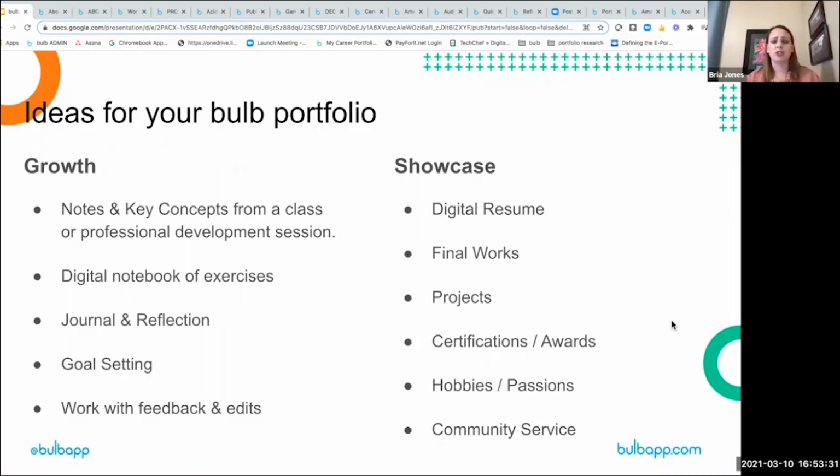Do you attend professional development sessions and you go, what are my key takeaways that I want to make sure that I go back and reference when I'm thinking about my goal setting or thinking about some of the things that I want to do and changes that I want to make or the things that I've learned?